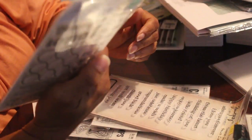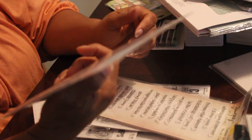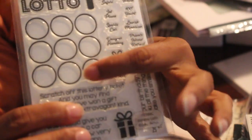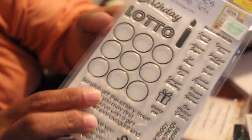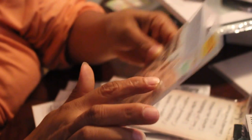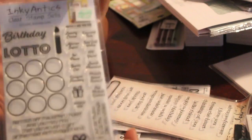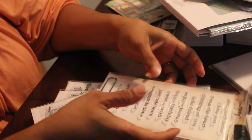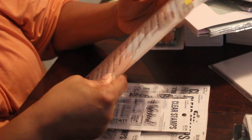Only reason I kind of got it, and if I can't find the scratch offs, I'll put something else on it. But it's just to make those little lotto cards, and you scratch it off, or you can just put a sticker on it, you can pull it off, and you can stamp whatever you want under it. It's called Bingo Lotto. I know I got it, but it's on clearance. And I had thought about making those before, but I wasn't gonna pay 12 bucks for that. And this was on clearance, $5.39.